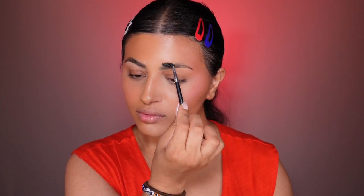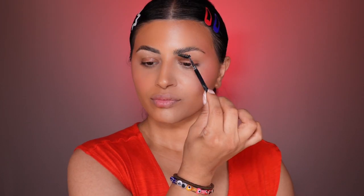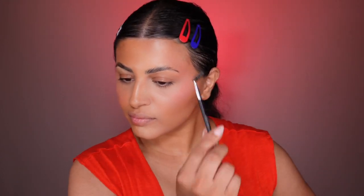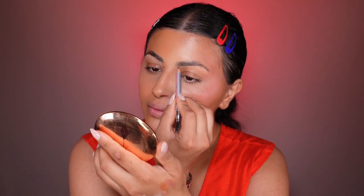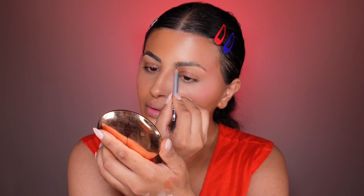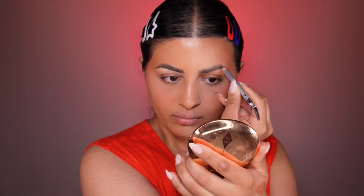Moving on to the West Coast eyebrow style, we embrace a more relaxed and effortless look. West Coasters prefer a softer and more natural eyebrow shape that enhances their features without appearing too structured. For the West Coast eyebrow style, start by lightly outlining the bottom edge of your brows using a brow pencil or brow gel. Instead of creating a sharp arch, aim for a softer and more rounded shape.